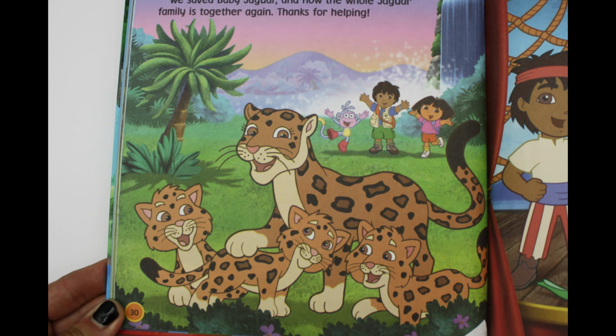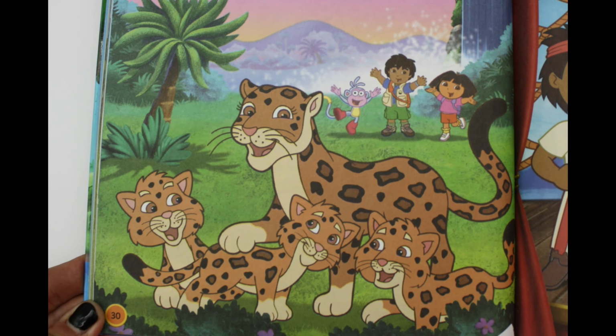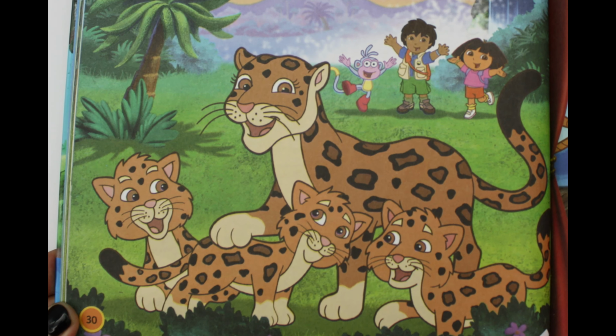We saved baby Jaguar, and now the whole Jaguar family is together again.